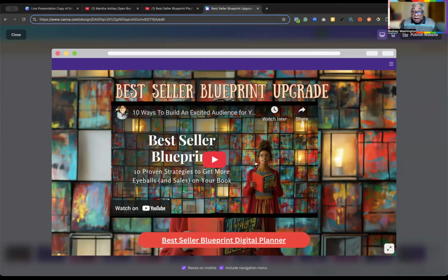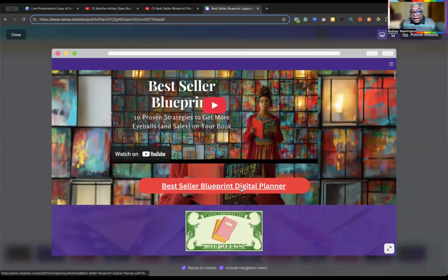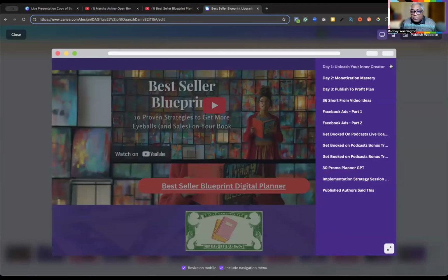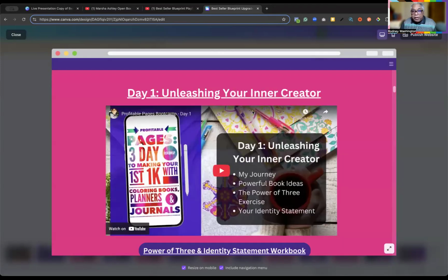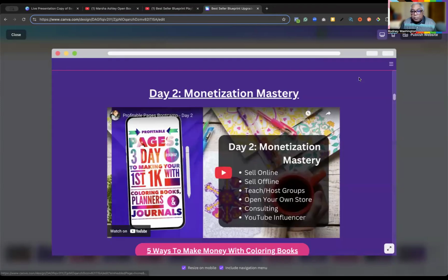That's up here at the top. Again, you get access to the digital planner. And if you click on the three lines, the hash marks at the top, you can go right to the section of the trainings that I just reviewed with you. So if you want to learn more about Day 1, Unleash Your Inner Creator, that goes right to that section.